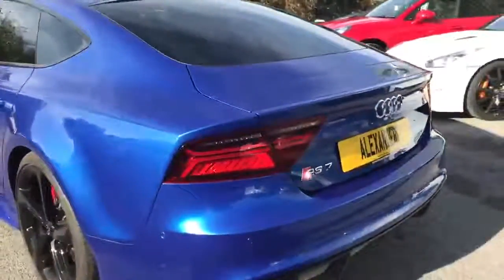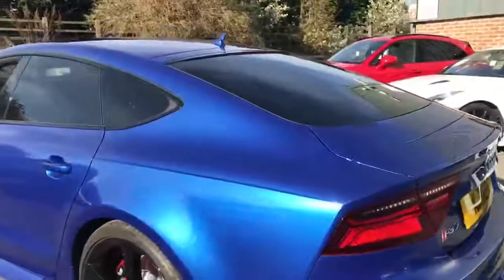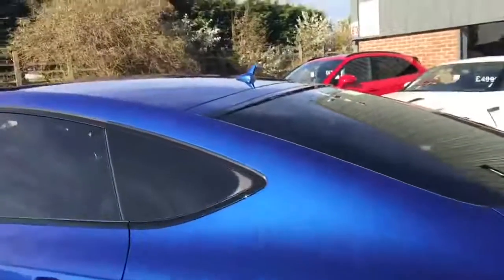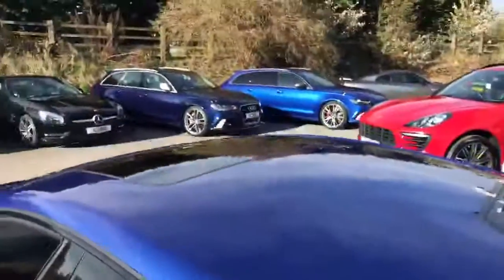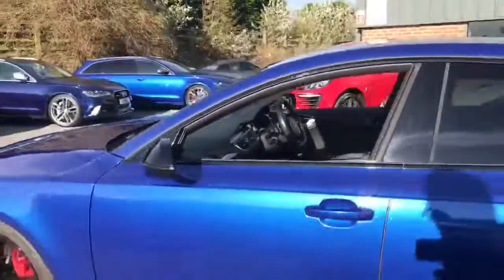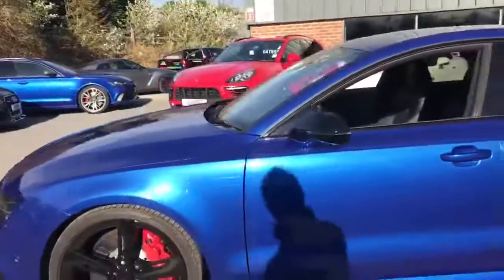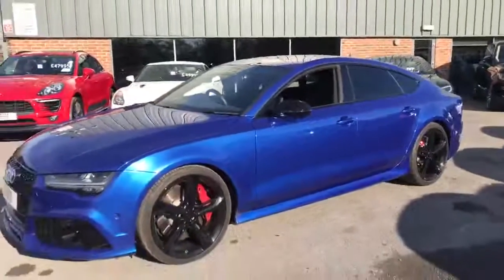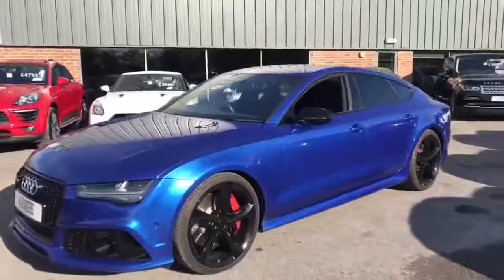Parking sensors at the rear. It's actually really easy to park despite its size because of the cameras, etc. And we have this wonderful privacy glass with all this fabulous black surround. If you look, see there, the sunroof itself. I'm going to come right around to the driver's side, pause the video, and we'll have a look inside. Just to remind you, look at that though, look at the colour, isn't it just magnificent?